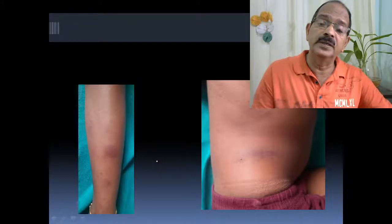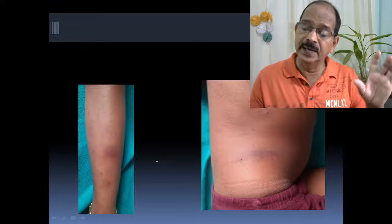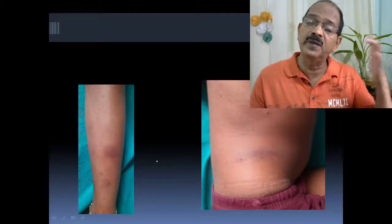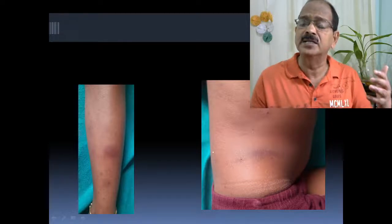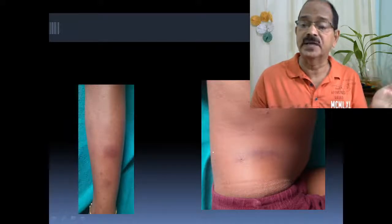So now in that context you have an idea of what next. In the eye you need to check the lens for cataract, in a case of Wilson's disease and all. It is always a must to see the fundus, because in any bleeding, the decision making is based on your fundal bleeds, and you are worried about an intracranial bleed. So the fundus is always to be checked.